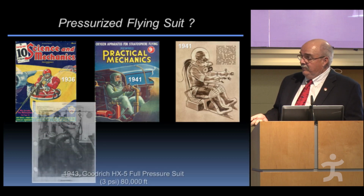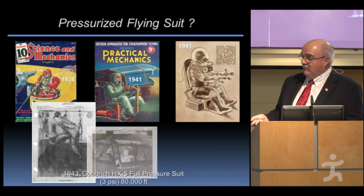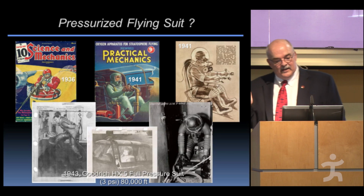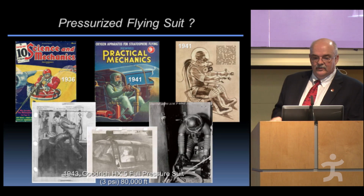And they would actually build one and try it, but the main problem with it, which has always been a problem, is that they're very stiff. And this is a fellow trying to bend over the mock-up of a bomb site. You can see he's not doing too well. So they did not develop the pressure suit during the war. That would come after the war.